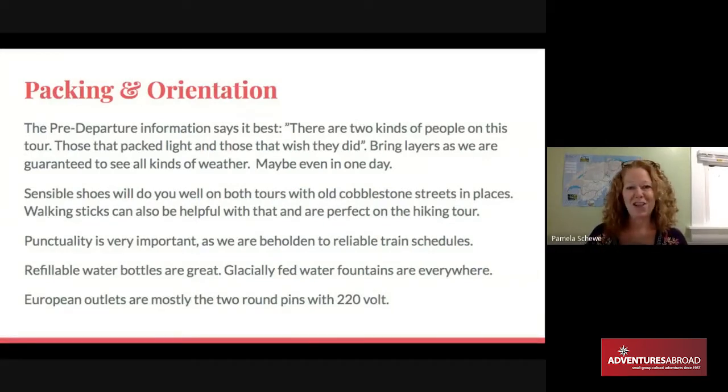Packing and orientation on this. The pre-departure information that arrives when you confirm the tour says it best. There's two kinds of people on the tour. Those that pack light and those that wish they did. There's a lot of moving on and off of the trains, storing of baggage on the trains, extremely punctual trains, so we have to be too. And that can be a little bit of a game to play. So if you can manage your stuff, you're going to be so much happier.